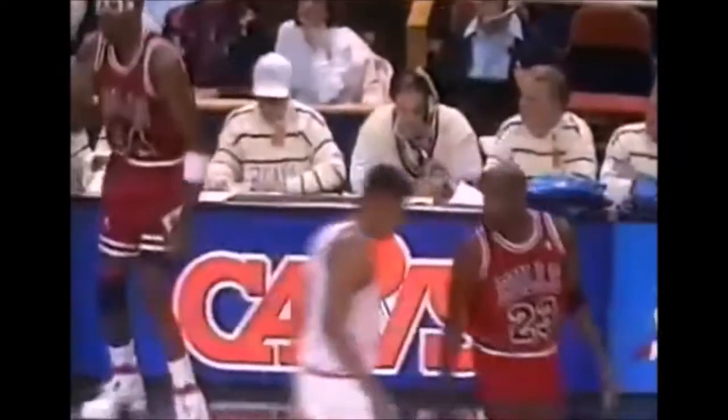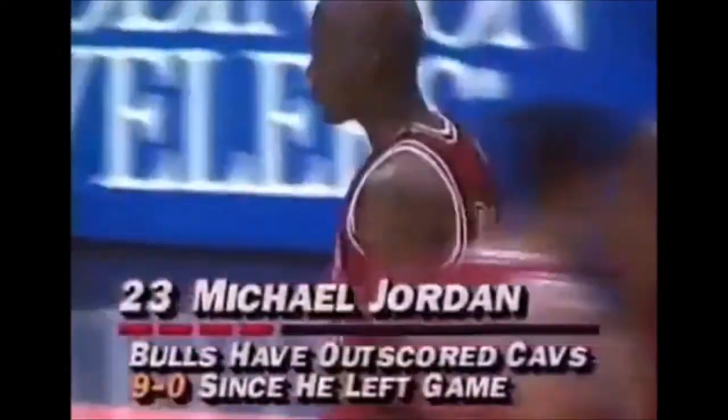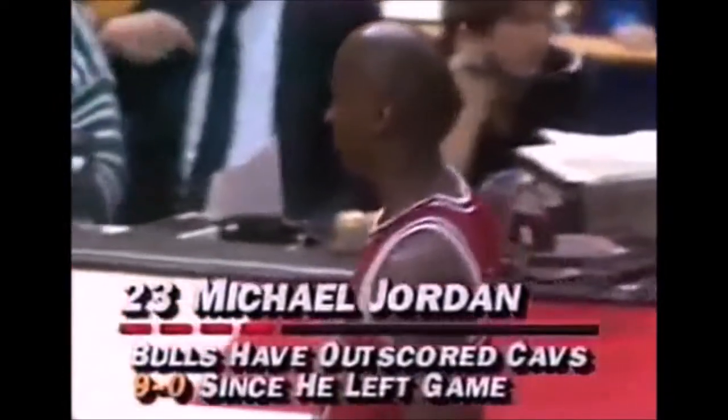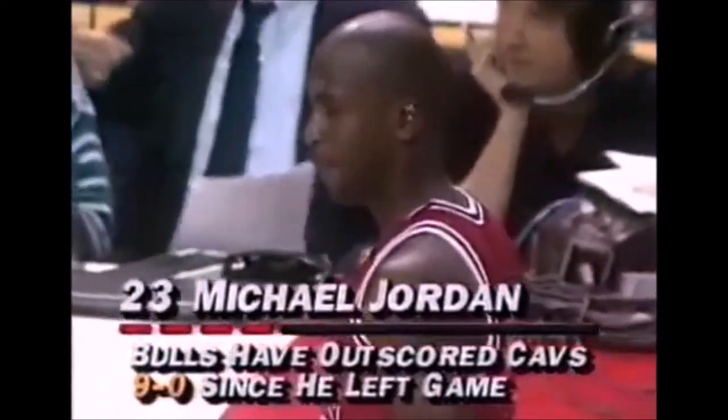Williams with the foul over the back of Danny Ferry. 8:14 to go. Bulls by 8. And here come Grant and Jordan. Paxson will sit down. And let's see who else goes to the bench. It'll be Rodney McRae. Well, Bulls outscored Cavs 9-0. It should be said Pippen outscored Cavs 9-0.